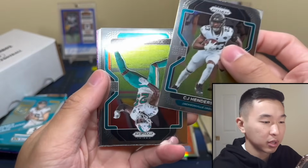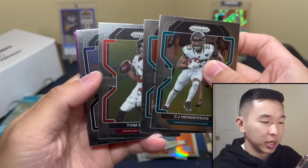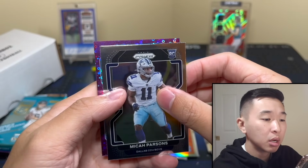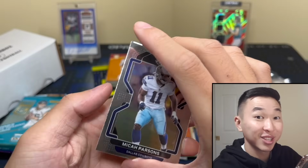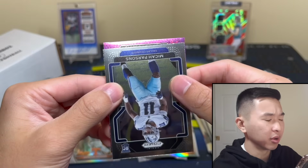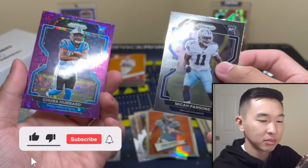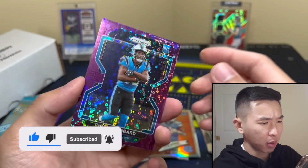Okay, here we go. Howard. TB. Micah rookie. That's a dub. 11 times out of 10. Panthers. Bryce Young XRC. Rookie. All right, who's a Panther? I don't know. JC Horn? Chuba Hubbard. Okay. Micah rookie. And to 35? Purple's to 35 here?